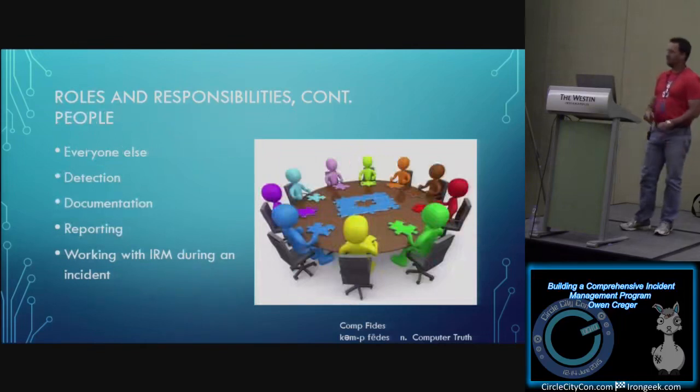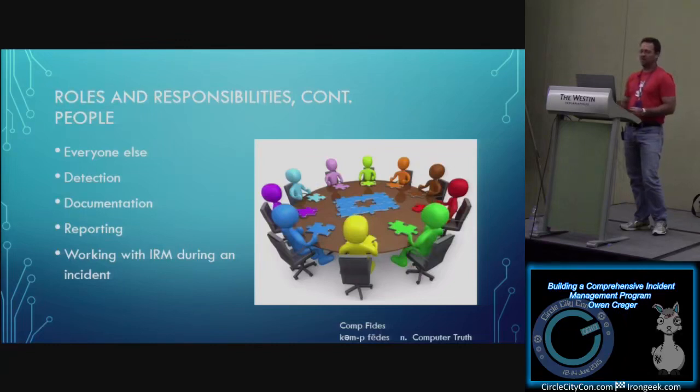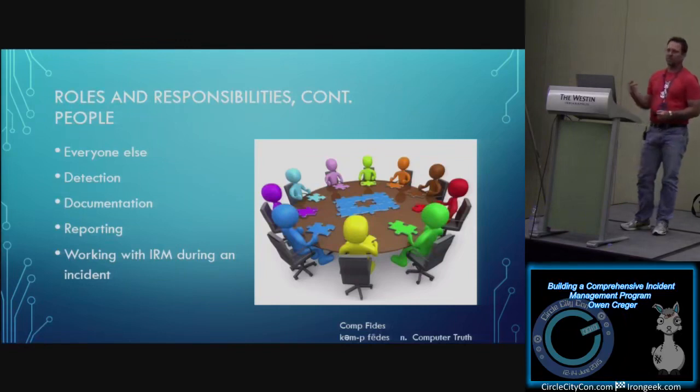The next role is your catch-all people. This is everybody else in the organization, whether they're your customer support folks, your janitor, whoever, they all fall within this role. Once again, same type of responsibilities. They're there to detect incidents, document them, report them, and then work with the incident response manager.